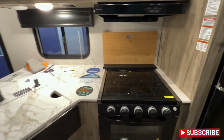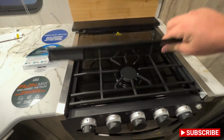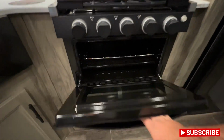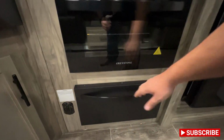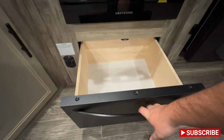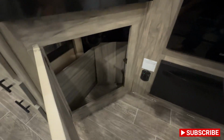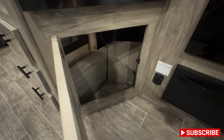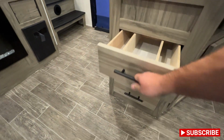You got a Greystone oven, which is a 3 stovetop burner. So 1, 2, and 3. Cook yourself up a pizza in there, no problemo. And you got that, maybe put some pots and pans. Storage, and again, access to the plumbing. 3 of these pull-outs.